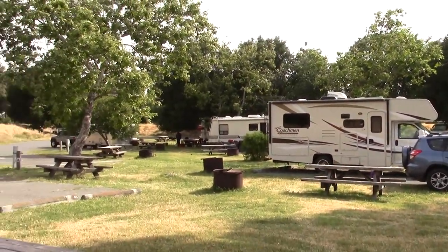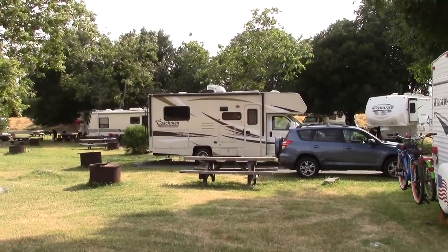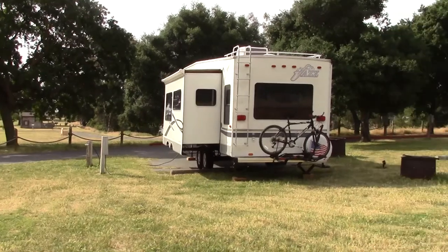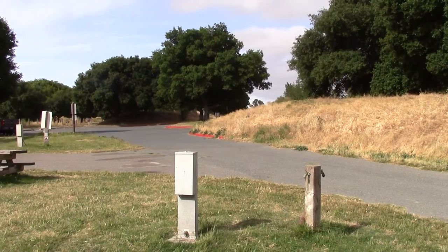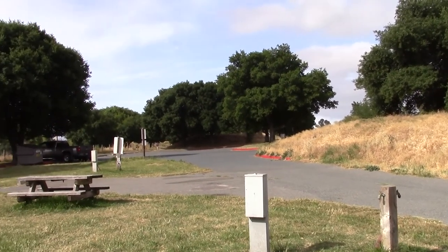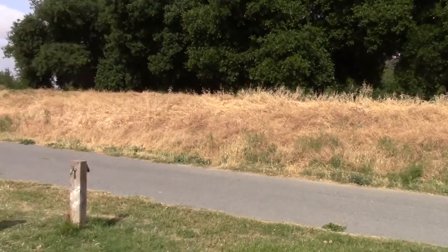Going back this way, this is a little cul-de-sac here. So when you come down the road on this one, you turn onto the day camping, and then that's how you find the RV camping. Otherwise you'll drive past it and you have to make a U-turn and come back. But if you miss it, you'll wind up down the boat ramp.